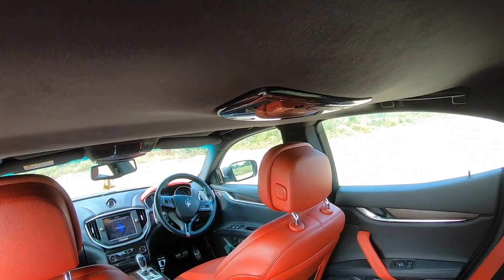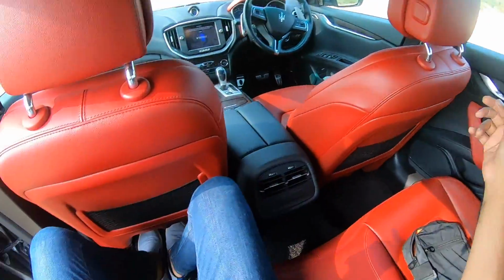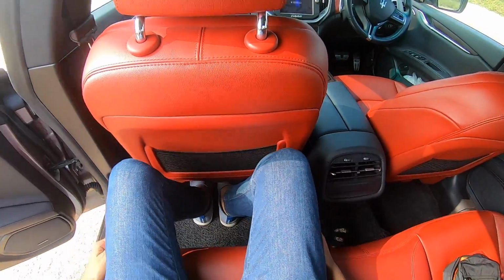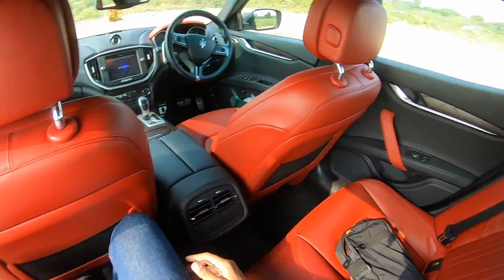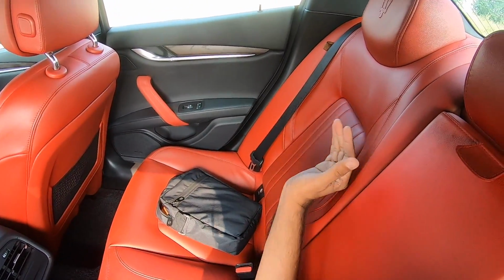Meanwhile, headroom isn't that great. There's a light placement here. There's a hook along with a handle on both the sides. So decent amount of knee room, I would say, but leg room is not there. Under thigh support is decent, not that great. Seat is a bit too upright for my liking, but you know, overall back support is really very nice.